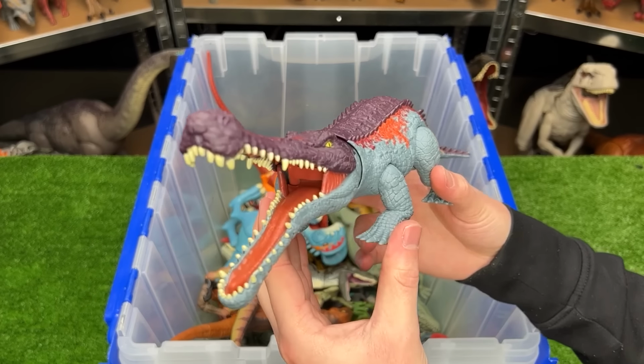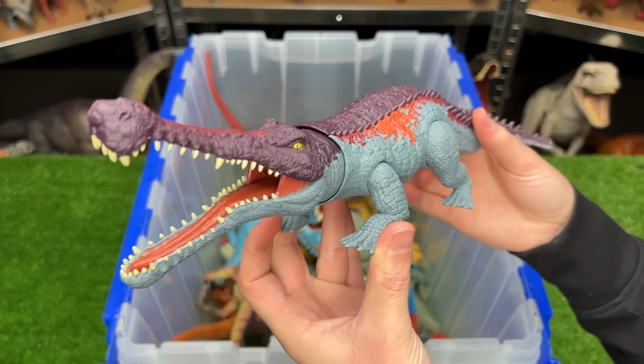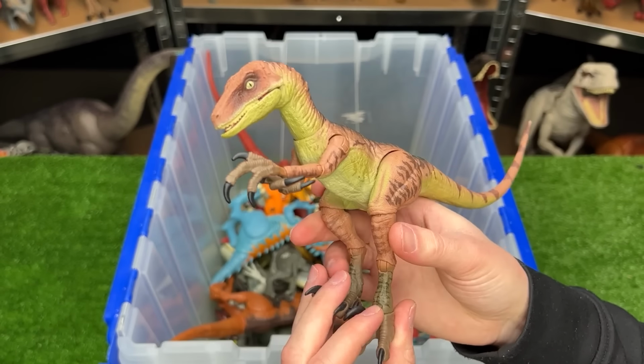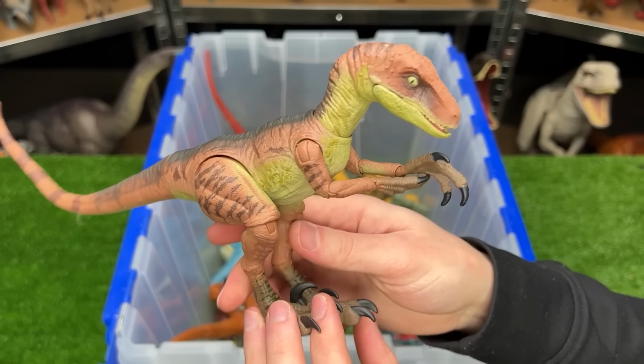Next up, this crazy looking dinosaur is called the Sarcosuchus. And with this figure, you can use the tail to control the head and chomp the jaw. Next, from the Amber Collection, this predator is the Velociraptor. It comes in the brown with darker brown striping and is super posable.